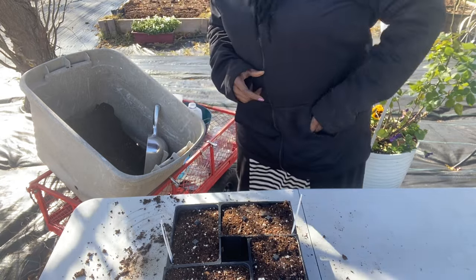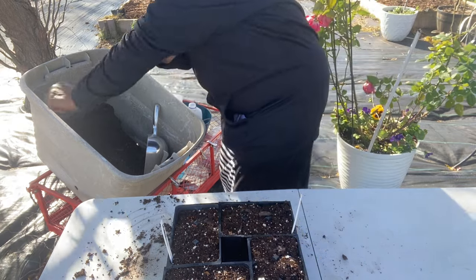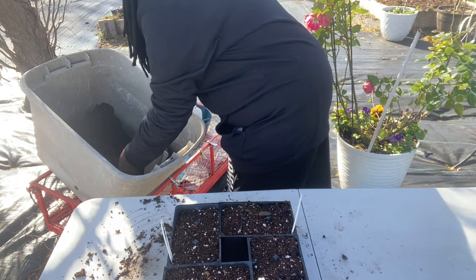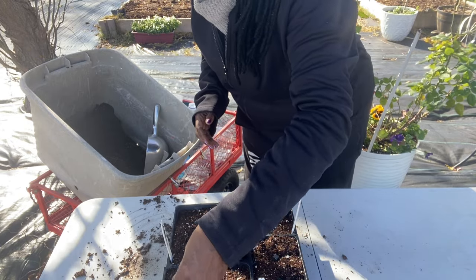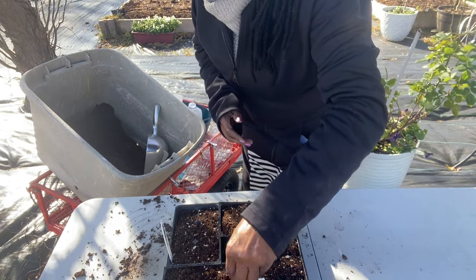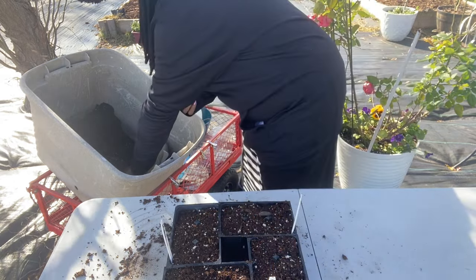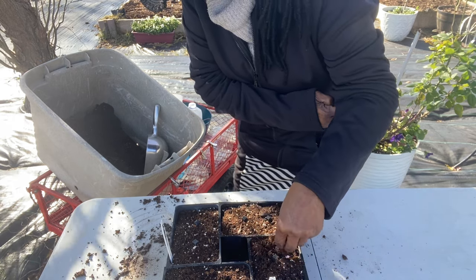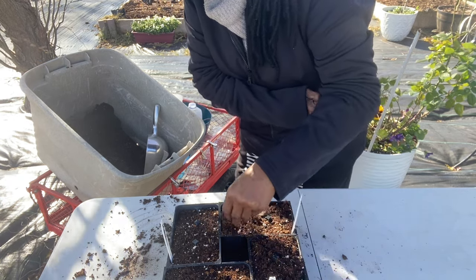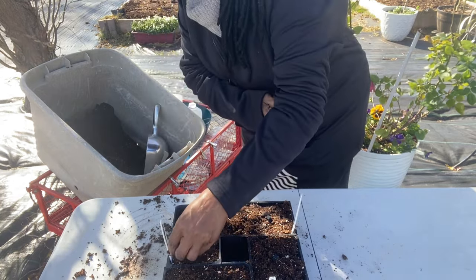They are so, so small. But I am going to take a little bit of soil. I'm just gonna go ahead and put this little bit of soil on top, just a small amount, to cover these little tiny seeds. And then I'm gonna add some more water. Water them in.